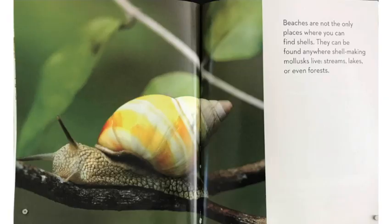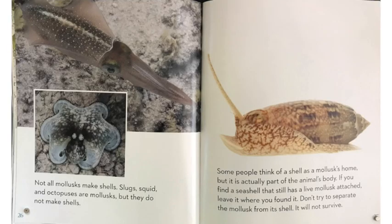Beaches are not the only places where you can find shells. They can be found anywhere shell-making mollusks live: streams, lakes, or even forests. Not all mollusks make shells. Slugs, squid, and octopuses are mollusks, but they do not make shells.